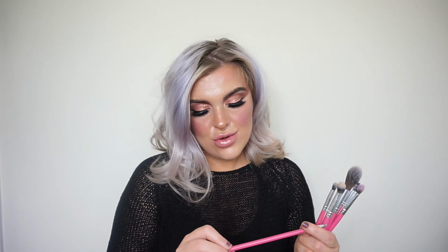Oh, this is cute. This is a PC33. So this is like a detailed pencil brush. And it's tiny, so you know, if you just wanted to put a little touch of pigment in there, or smoke that out, but you don't want it to be too low. Nice and precise. Oh, that tickles.